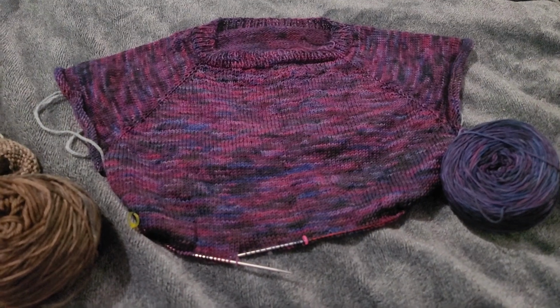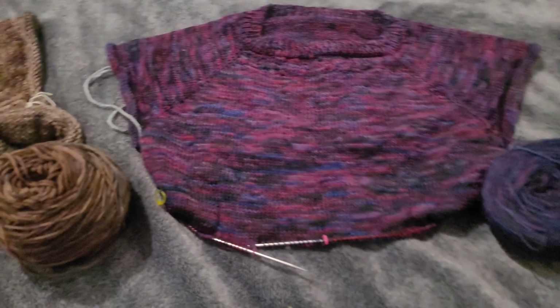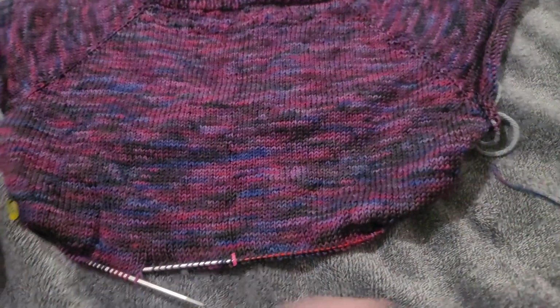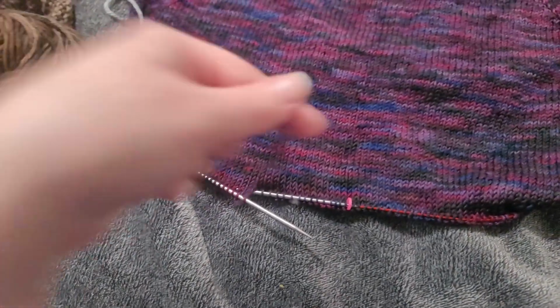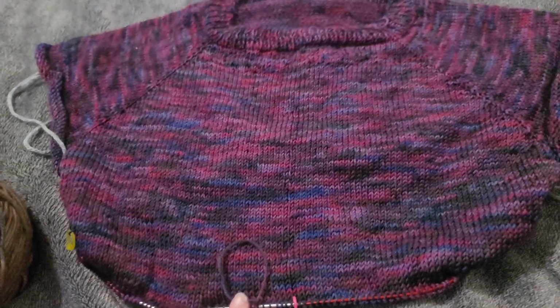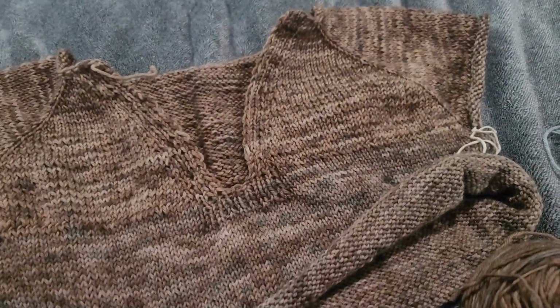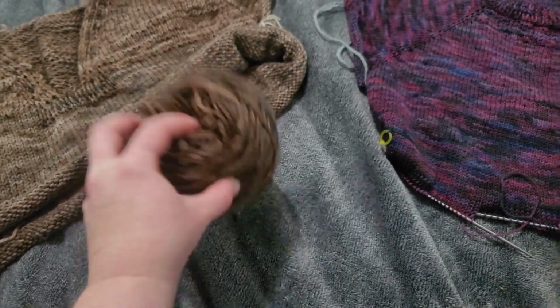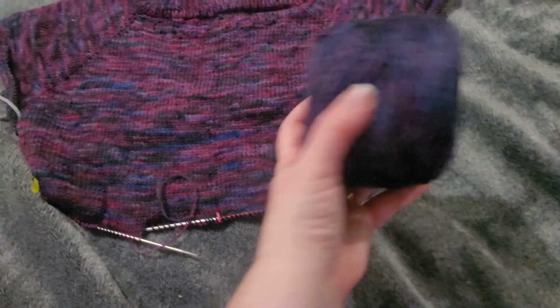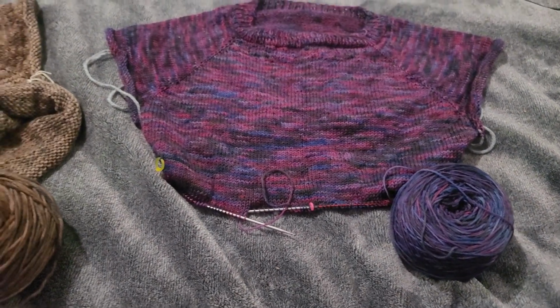It is currently May 24th, and I did some knitting this morning. I didn't film it, but I knitted the rest of the yarn. Where is it? That was for the No Frills Tee. And I knitted the rest of the yarn for the Boardwalk Hoodie. So I have a cake here for that one, and a cake here for this one that I'm going to attach so I can work on them some more.